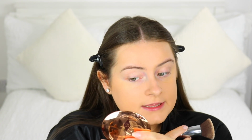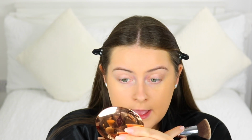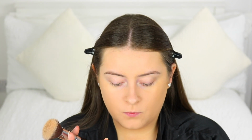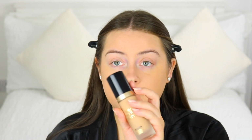I'm loving the finish of this, and I feel like this one may look a bit more flawless than the original as well, so I'm really happy with that. I'm hoping it lasts really well throughout the day, just like the other one does. So yeah, so far this is beautiful. I'm liking the finish of this.